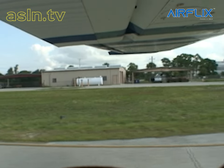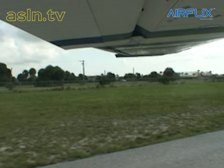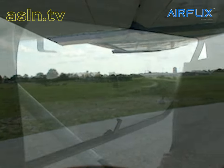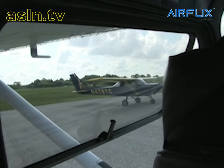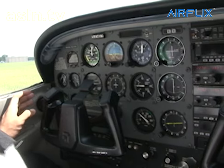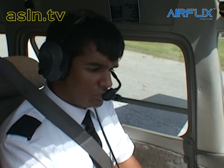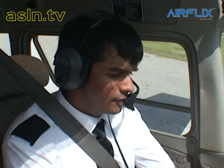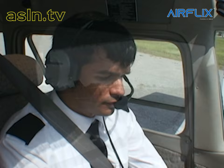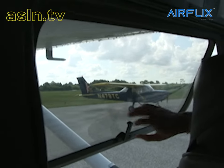Before takeoff or departure, an important procedure to be followed is the before takeoff checklist, which includes the engine run-up, instrument check, and control check. During the engine run-up, you check the engine's magnetos and the other indications on the different gauges, including the oil pressure and temperature gauges.